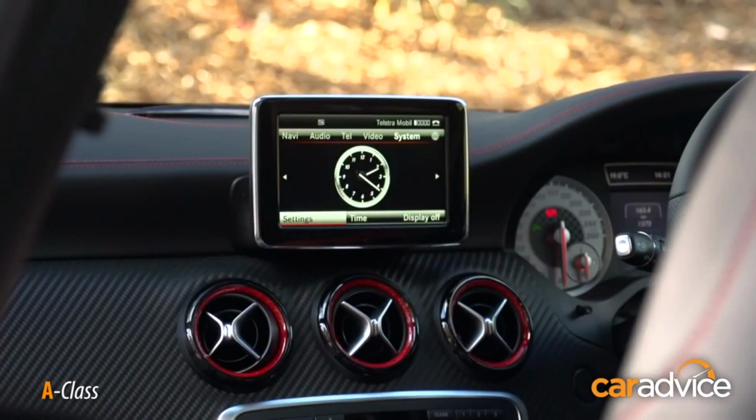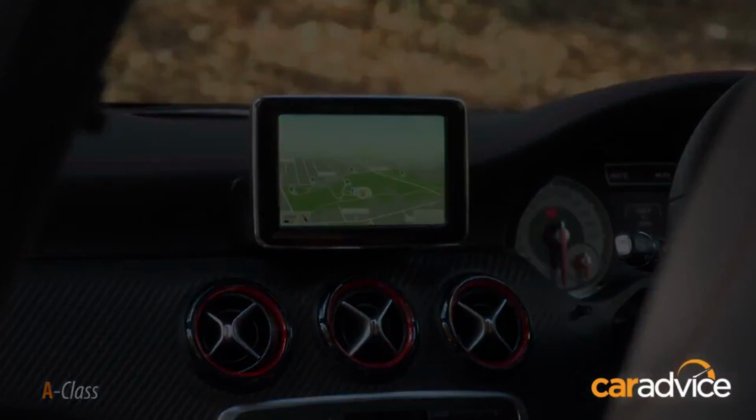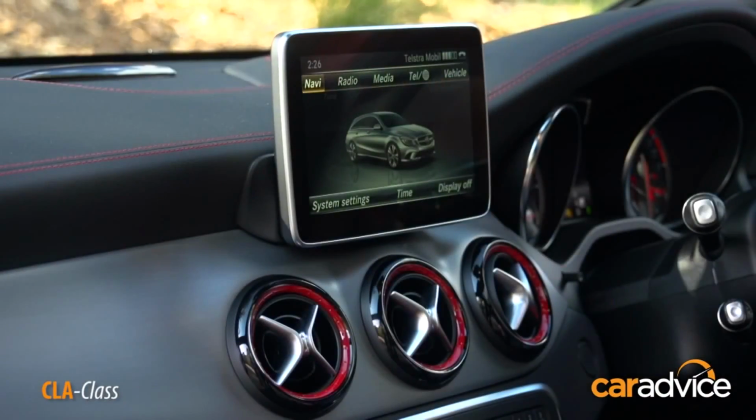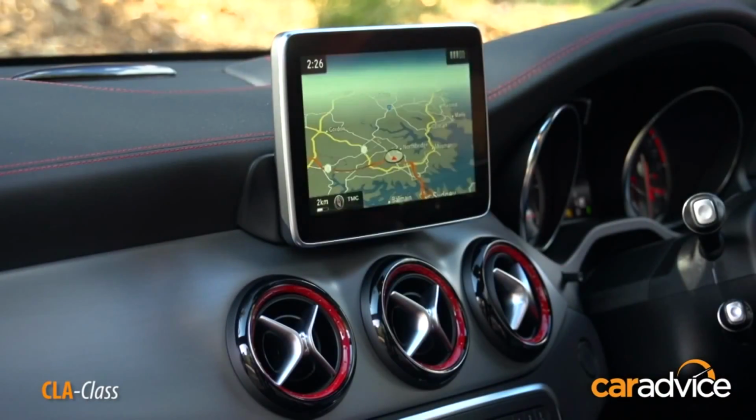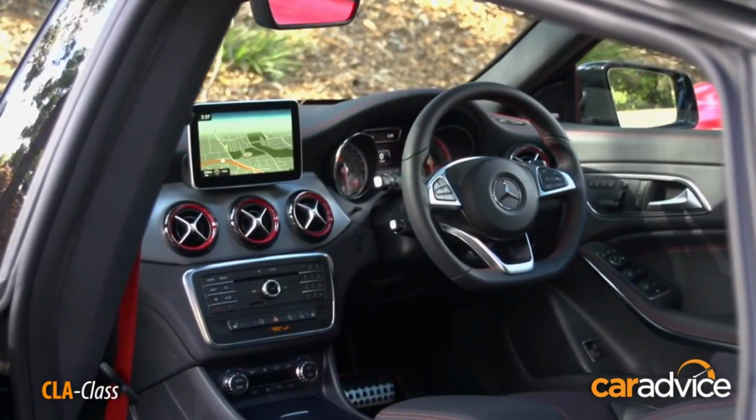The A-Class gets an older style media system despite having a similar dash-top screen, with older, more pixelated map software. The CLA gets the same media system as the B and the same sporty bits as the A, so it's probably the pick if you value extroverted, up-to-date stuff.